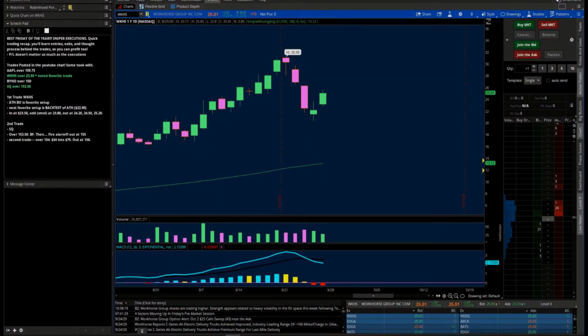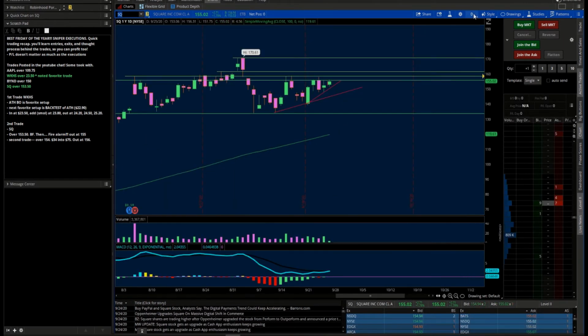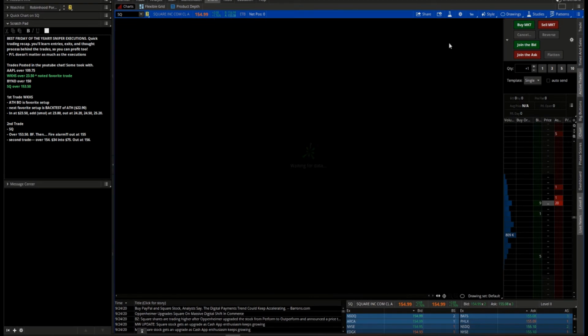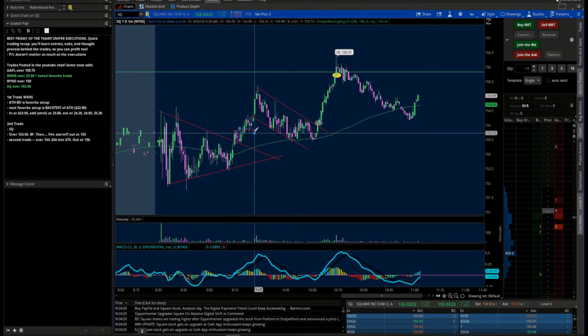So our next trade of the day and last trade of the day was on SQ. And SQ, we said to go long over 153.50. And we did just that. So we got this nice, good triangle pattern. And right about here, we started forming a bull flag. I didn't get long at 153.50. I paid a little bit more. I went long at about 153.88.